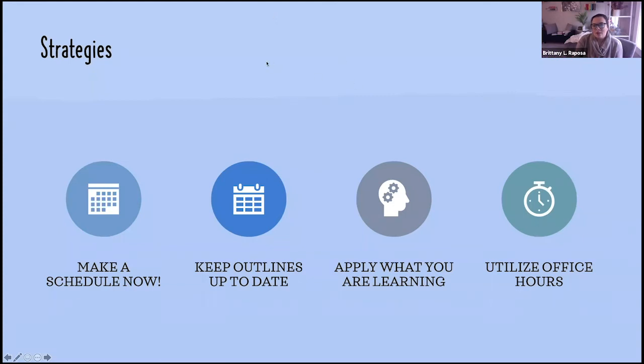And then, something that you definitely want to consider doing is utilizing your professor's office hours. With doing practice problems, you can also go to them and see if you are understanding this material. Are you able to apply what you are learning? And so if you are ever confused on a particular topic, the key would be to go to your professor's office hours and talk that topic out, so that you're ready to see if you can apply what you're learning.